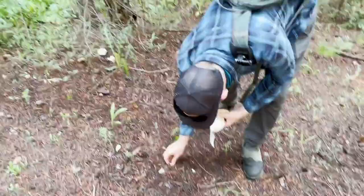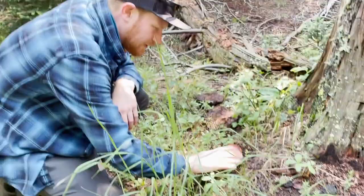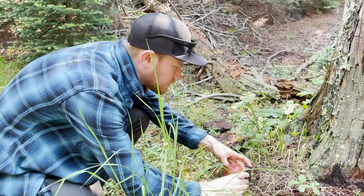But beautiful porcini. Okay, so out here in the Rocky Mountains, we're pretty near some Engelmann spruce, and we're finding king boletes, but these are Rocky Mountain reds, Boletus rubriceps. And they are just absolutely gorgeous. Mycorrhizal mushrooms, and super, super tasty.